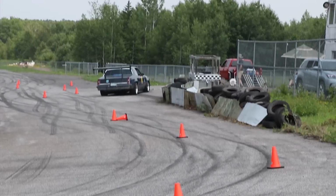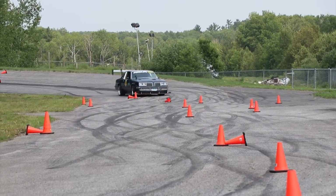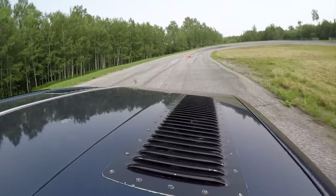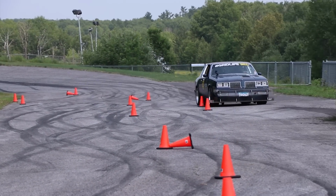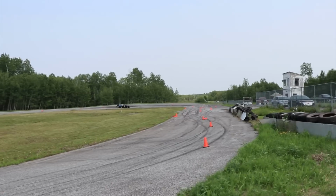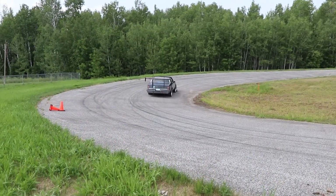Probably switch around, go the other way. He's trying to get a feel for both directions out of it while he's out here. That looks good. Hanging it. Yeah, a little sideways there. A lot looser, that's for sure.